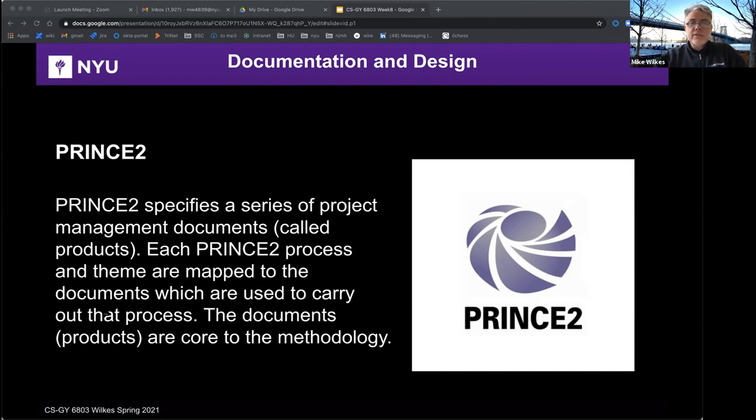PRINCE2 specifies a series of project management documents called products. Each PRINCE2 process and theme are mapped to the documents, which are used to carry out that process. The documents, aka the products, are core to the methodology.